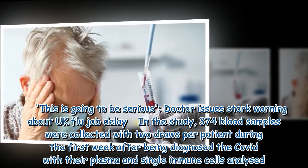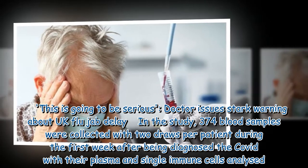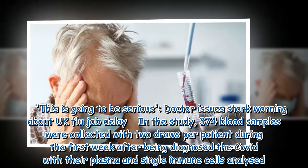This is going to be serious, Dr. issues stark warning about UK flu jab delay in the study.